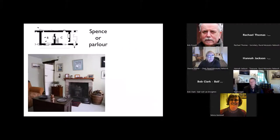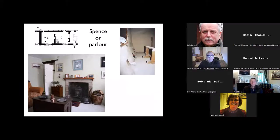On into the spence or parlour. The key thing to note in this view is the use of a piece of old timber forming the lintel above the door there. To the right of where the photographer is standing for that image, on the front wall of the house, below the window, we see there's a pronounced batter in the wall. The wall here is about 3 foot thick, heavy stone footings. This was photographed during the refurbishment after the flood.